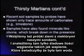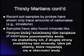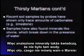Also, we've taken soil samples by some of our probes, and we found only trace amounts of carbonates like limestone, which would have indicated that water used to be there. In other words, we're looking for chemicals that would be formed by water if it was there, and we're not finding them. On the other hand, we are finding minerals like olivine, which break down in the presence of water. So we're finding chemicals that are telling us water didn't used to be there either.